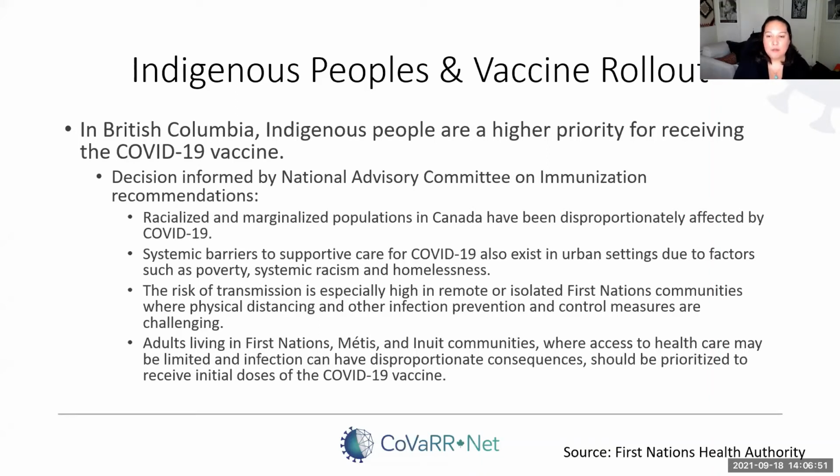Because of what we knew about COVID-19 is that it affects racialized and marginalized populations disproportionately. And so this preventative effort for vaccines, it was important that these groups receive it first. Also, we know from broad literature on health and social determinants, systemic barriers such as poverty, systemic racism, and homelessness also increase the likelihood of exposure and infection of COVID-19. Also, the risk of transmission is also especially high in remote and isolated First Nation communities.